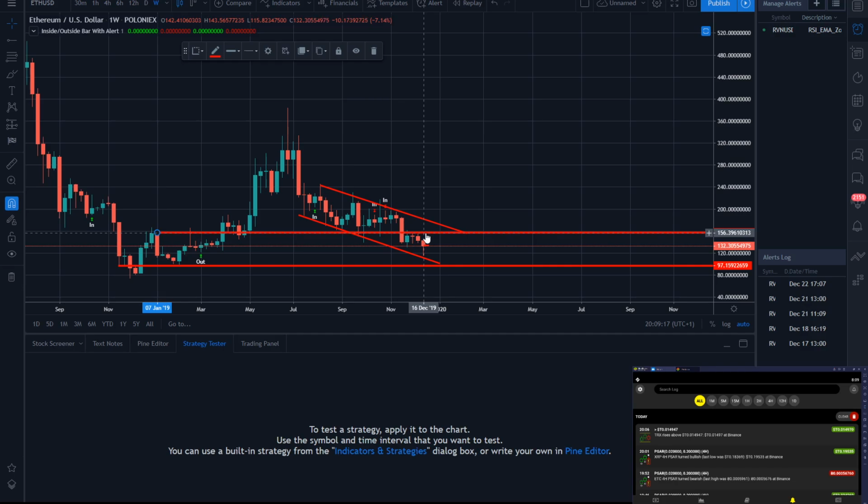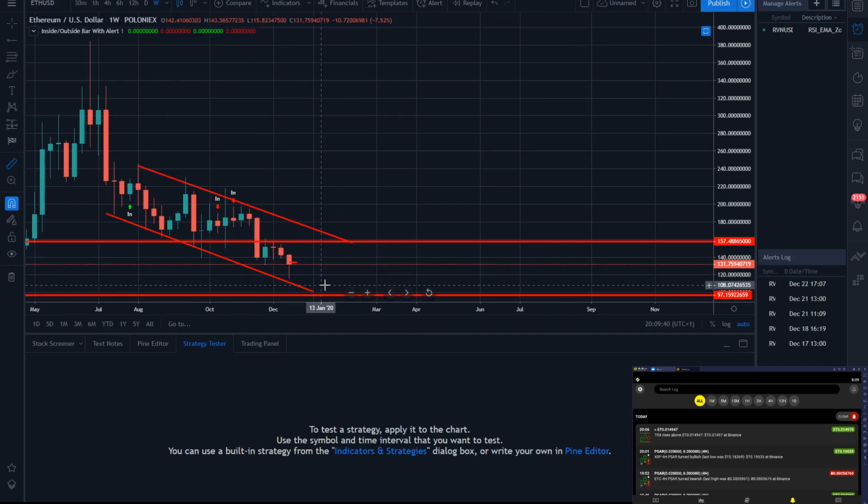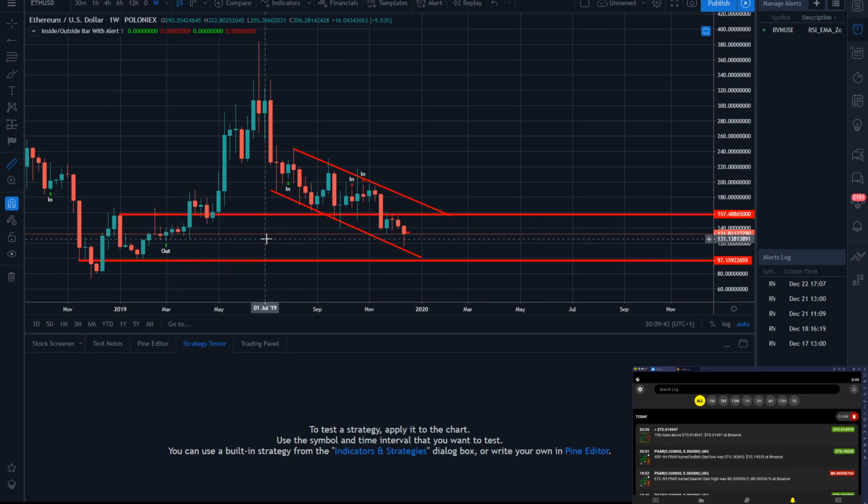And the other resistance right now is $157. So if you shorted Ethereum, you got a nice gain. How much in 2 weeks? Let's see, 23%. So if you shorted with 1000 contracts on BitMEX or Binance, that's a great trade. If you want to long, this is a low risk area to long because the downside is so much lower than the upside. The upside is 40% and the downside is 25.